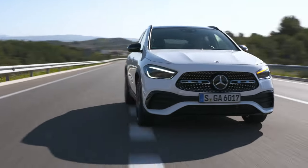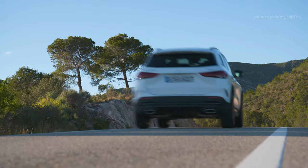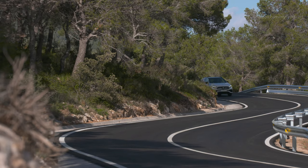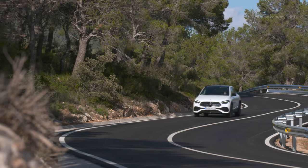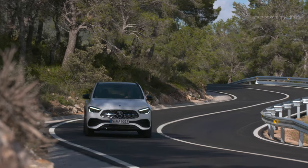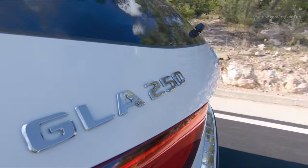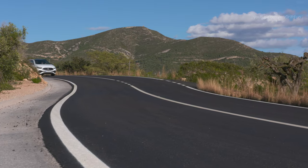The Mercedes GLA 250 4MATIC has an output of 225 horsepower and 350 Nm of torque. It accelerates from 0 to 100 km per hour in 6.7 seconds. Top speed is 240 km per hour. Trunk capacity is 435 liters, and 1430 liters with folded rear seats.